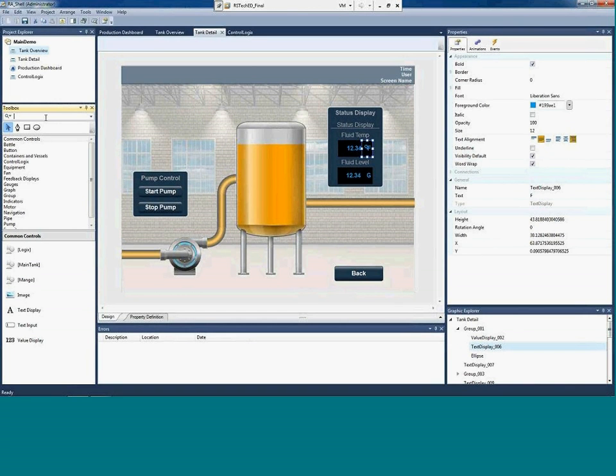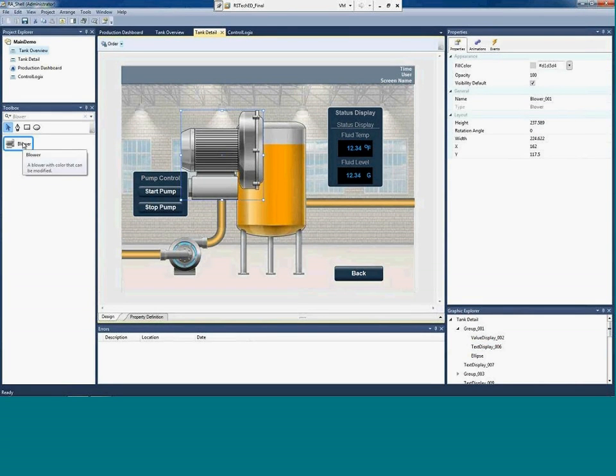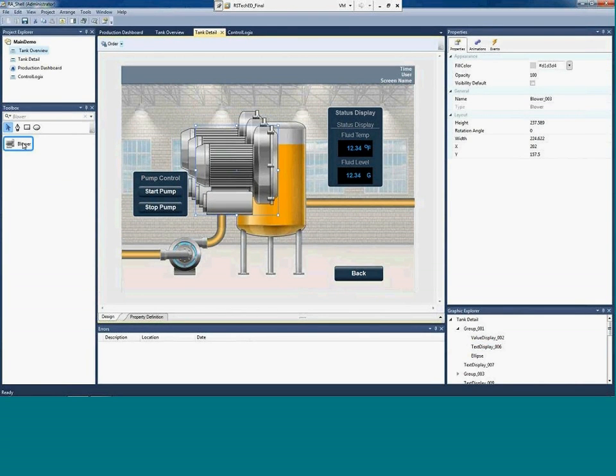But let's just take a peek at one of those predefined objects that I particularly like a lot, which is an industrial blower. So I'm just going to type in to the search area the term blower, and when I search, what you'll see is that it pops right up. Now there's two ways that I can put this onto the screen. I can either drag and drop it directly on, and you can see that it shows up, or it's as easy as a double click, and it'll cascade them for me automatically.